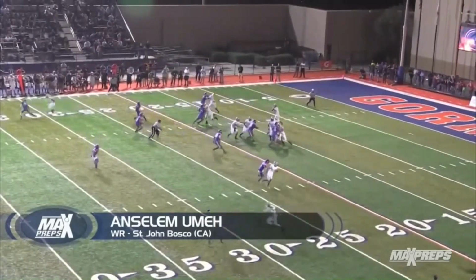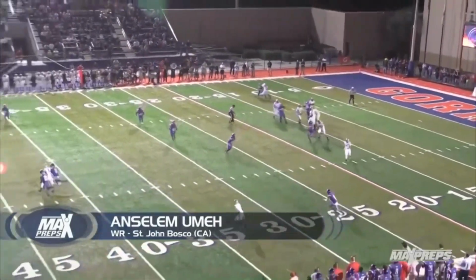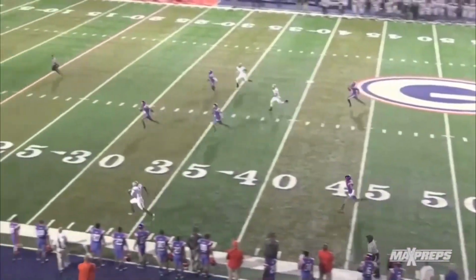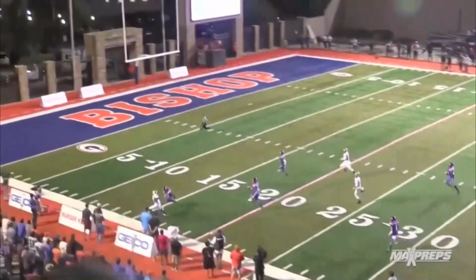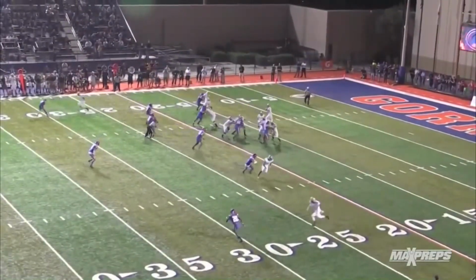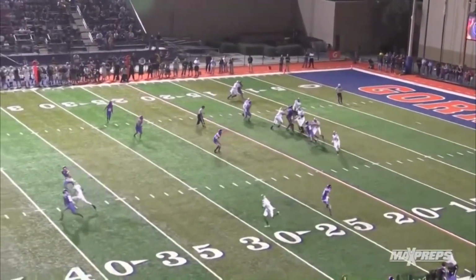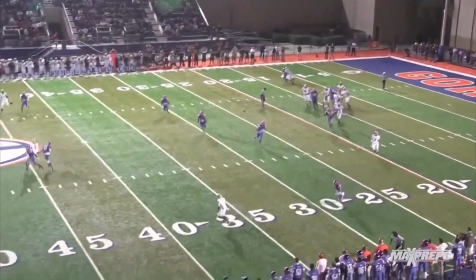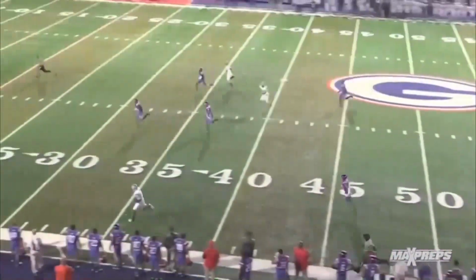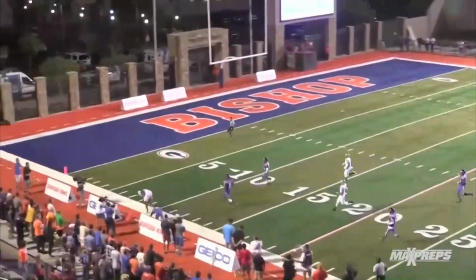Anselm Umwe made this great catch. The game of the week, St. John Bosco against Bishop Gorman last week in Vegas. He catches it, somehow continues his stride, Chris, gets all the way down into the red zone in front of Snoop, Flava Flav, Dana White, Jim Mora, and that huge crowd. And even on ESPN, he's making these type of plays. That's why he is on the MaxPreps top 10 plays of the week.